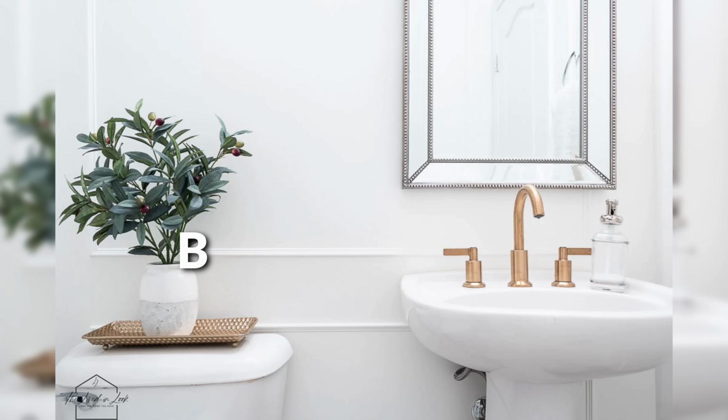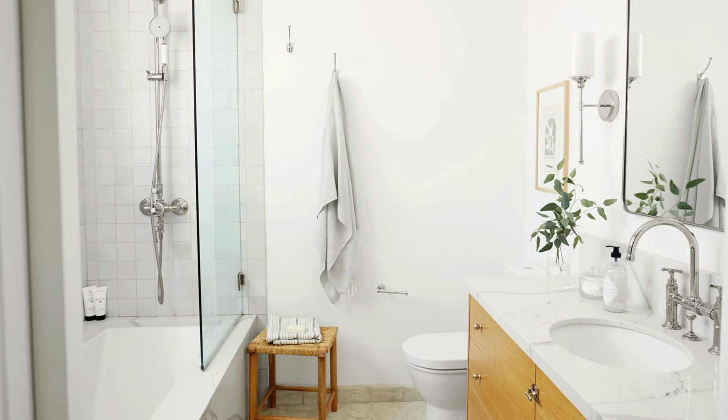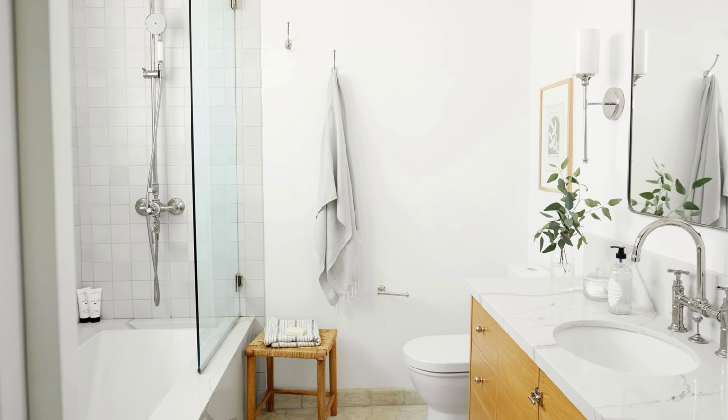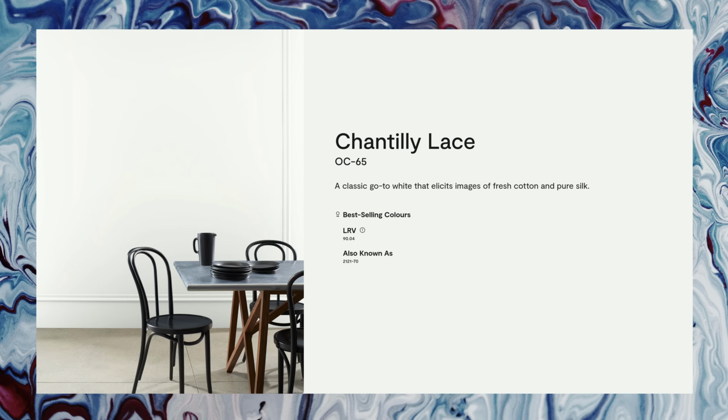Number 5, bright whites for smaller spaces and bathrooms. If you're working with a smaller room, and I mean very small, a bright white can help bounce light around and make the space feel more airy and open. It's not necessarily going to expand a space visually, but that's not really the point here. Honestly, my go-to for these circumstances lately, surprisingly, is Benjamin Moore's Chantilly Lace.